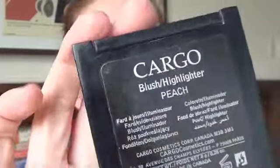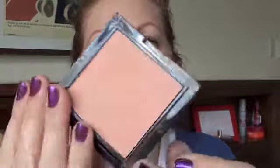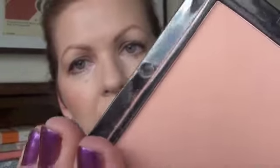The last makeup product I wanted to mention is a blush, and it's the Cargo High Definition blush, Blu-ray blush. The colour I have is peach. That's the colour.